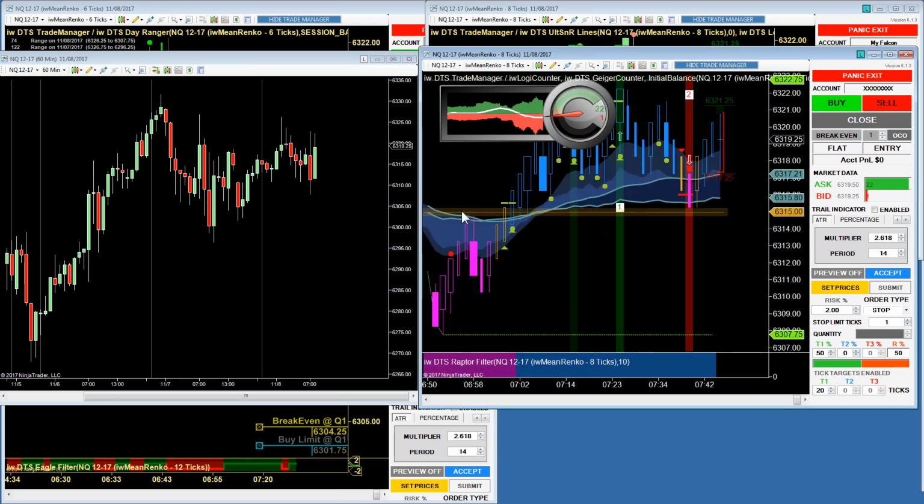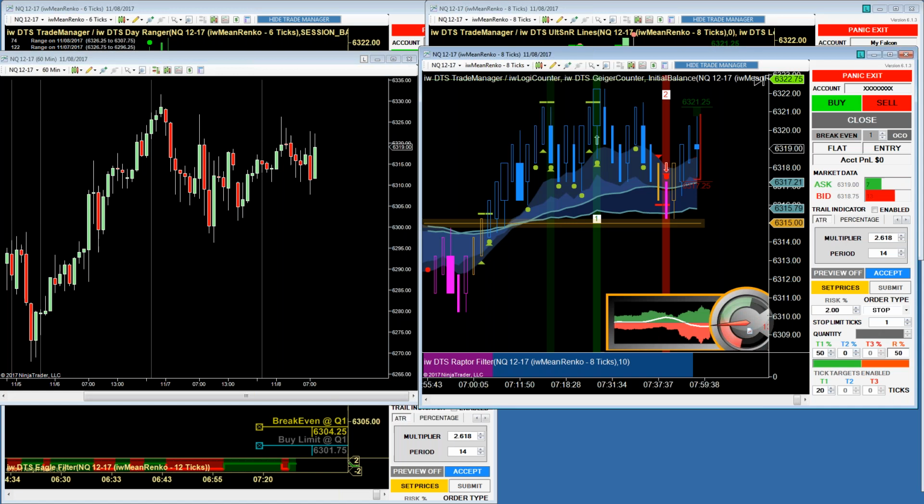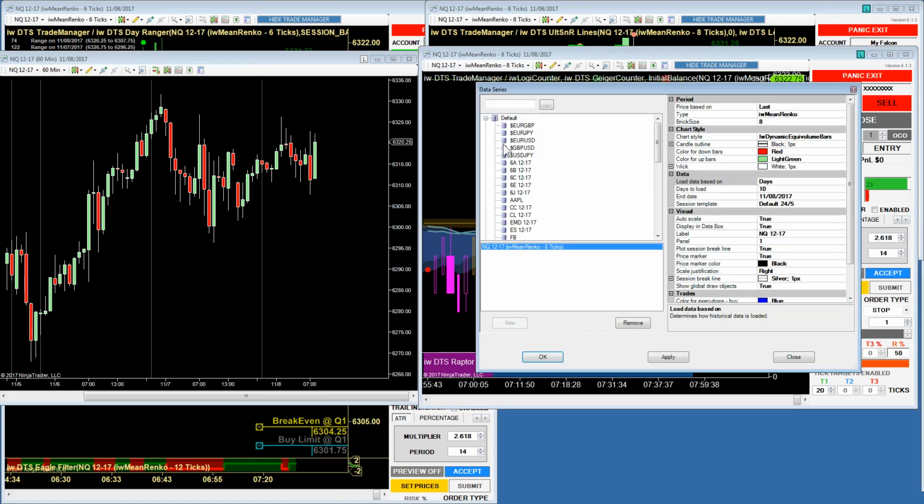So the 8-tick brick might be a little bit small to approximate the hourly, right? I'm getting a few more bars here than what I'm getting on the hourly. It's not a lot smaller, but I'm getting a little bit more data here. So what I would do is maybe instead of an 8-tick brick, I would dial it up to a 10.